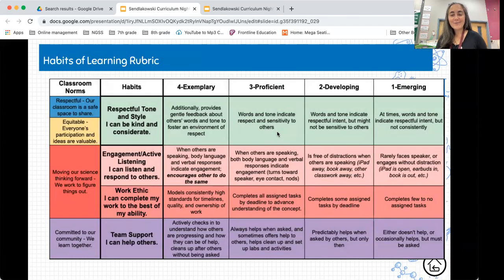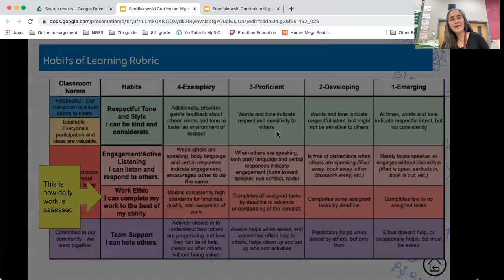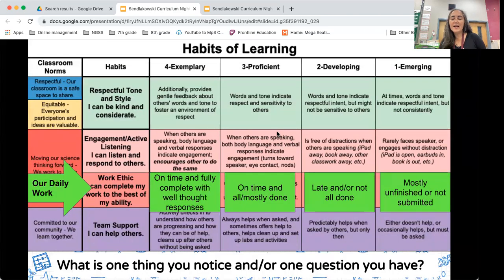Obviously, there's other skills that we're teaching. Behavior pieces are going to be assessed using this habits of learning rubric. For example, handing in work on time or putting effort into your work is going to be assessed using the daily work, and it's going to be in a work ethic category. You're going to see that I will actually score those on a 4, 3, 2, 1, but it's going to be using this rubric.